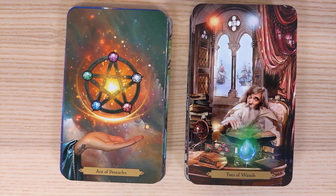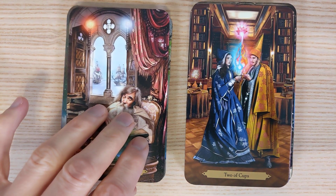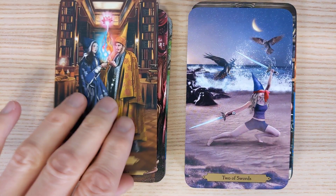The Two of Wands. Oh, the Two of Wands. What is he doing? We have some trips. We have some travel plans. It looks like he's not going. Two of Cups. Interesting, I guess. What's going on there? I guess sort of making a potion of love.